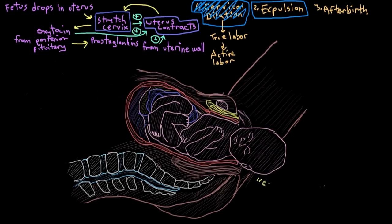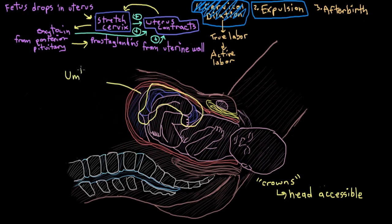Once the baby's head crowns, or becomes visible to the healthcare professional assisting with the birth, they'll turn the baby to the side to make delivery of the rest of the baby's body a little bit easier on both the mother and the baby. By the way, in this drawing here, this baby is a little past crowning. Once the baby is out, the umbilical cord that connected the baby's belly button, or umbilicus, to the placenta gets cut and the baby gets cleaned up.